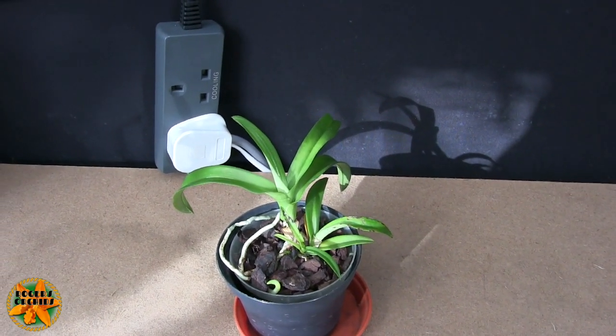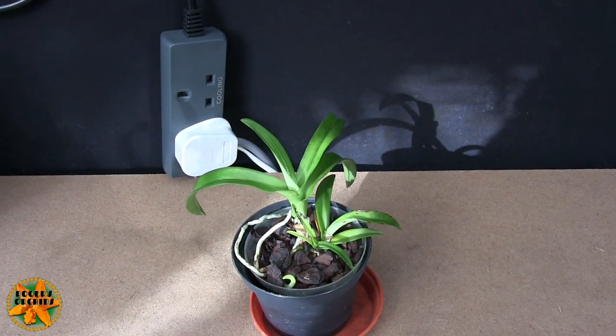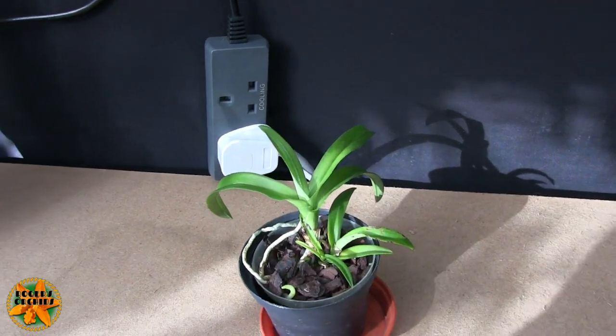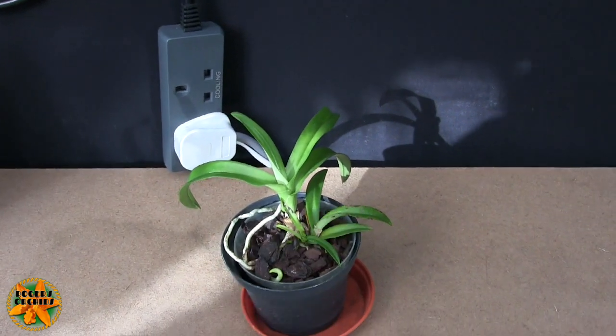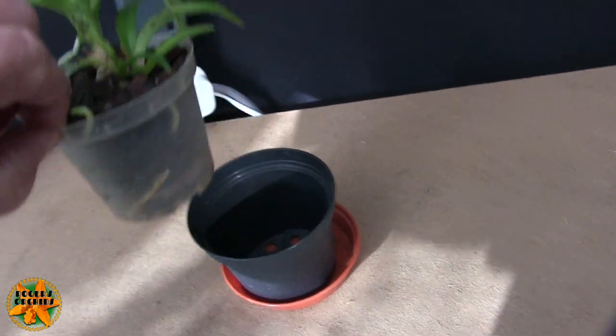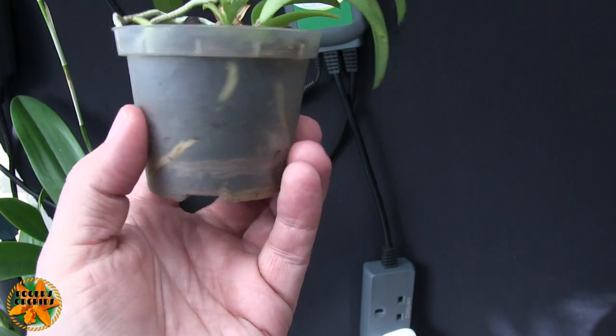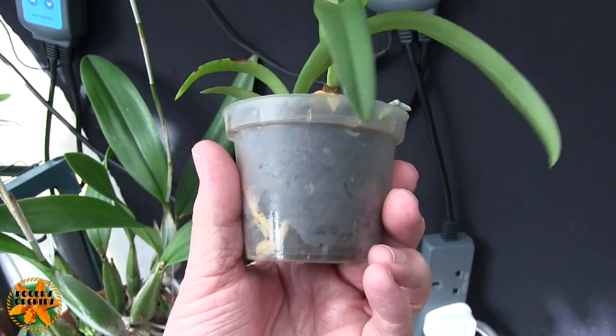Yeah, so I thought we'd include a vandaceous type. So that's a Sarcochilus. We haven't had one of those in the project plants before, and we'll see how it gets on. As far as a root system is concerned, it's got one, but it's not brilliant, and it does have one new root with a growing tip sticking out the top of the pot. So it's not a brilliant root system, but it's got one.